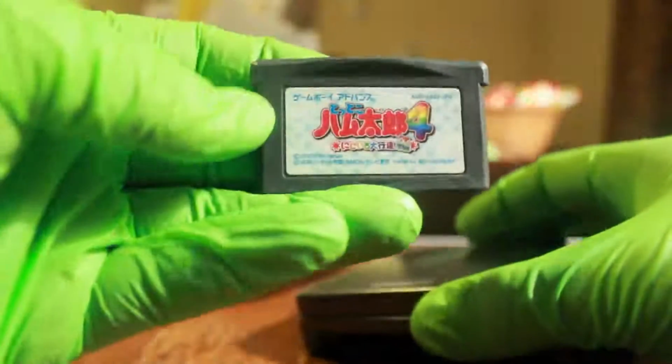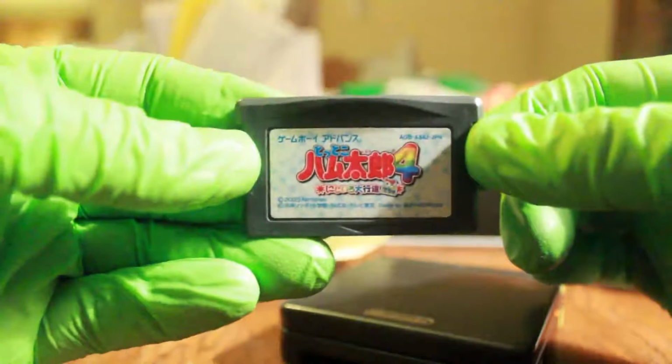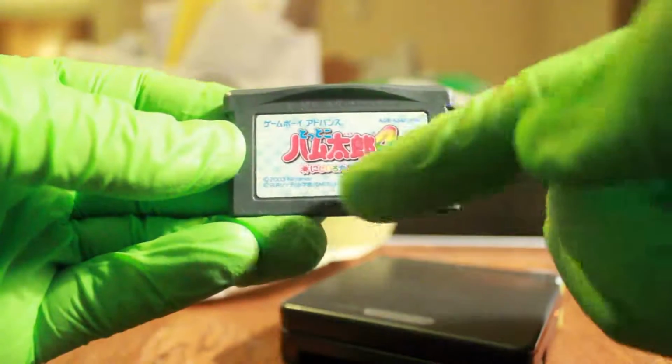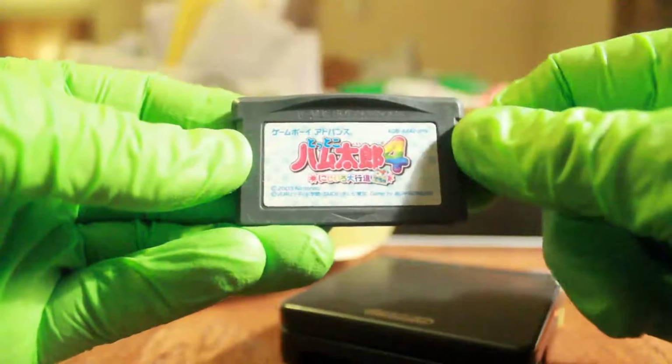All right, cool. We're back with this one that has absolutely no outward indication of what it might be. It's quite colorful. The text along the bottom is rainbow toned, as well as the 4 here on the side.